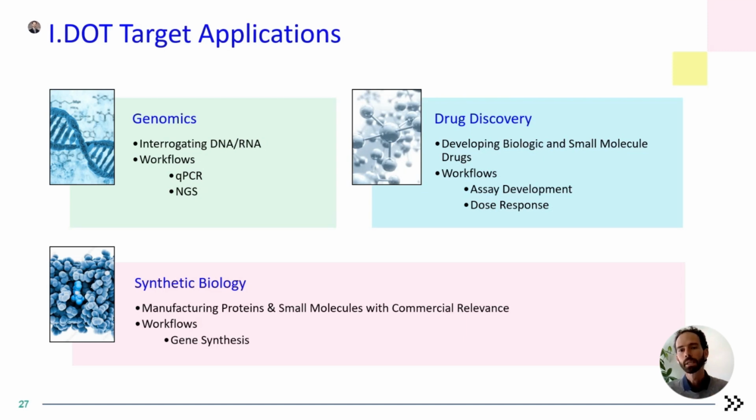But the I.DOT is not only useful for single-cell proteomics, like this example, or like Actome's single-cell PICO assay. Let me mention the target applications where the I.DOT provides a lot of value. Genomics applications are improved by the I.DOT mostly due to precise dispensing of qPCR master mixes and preparation of NGS libraries. Drug discovery speeds up when the I.DOT is integrated in assay development workflows and in experiments with dose response curves. And the I.DOT can also be used in synthetic biology applications for gene synthesis, for example.